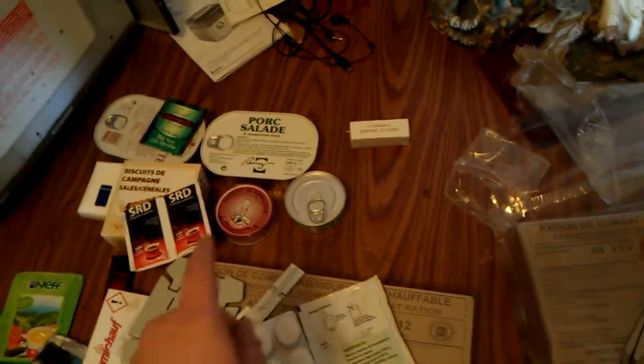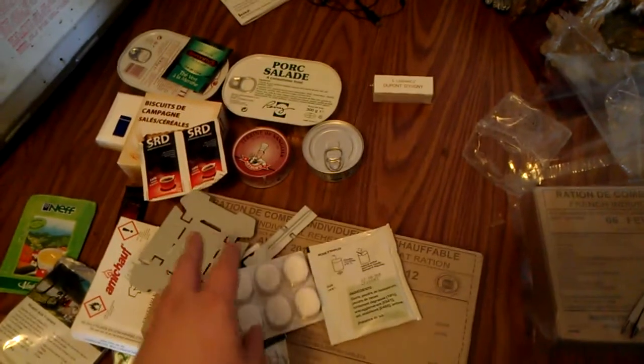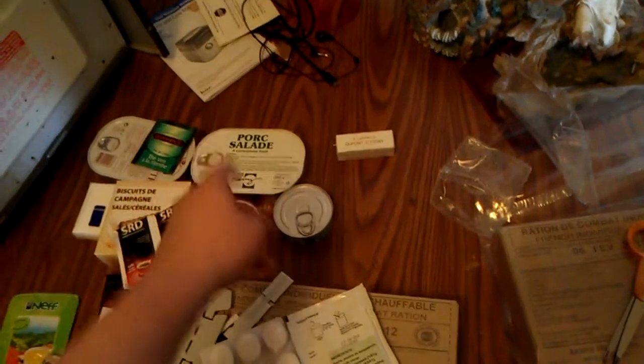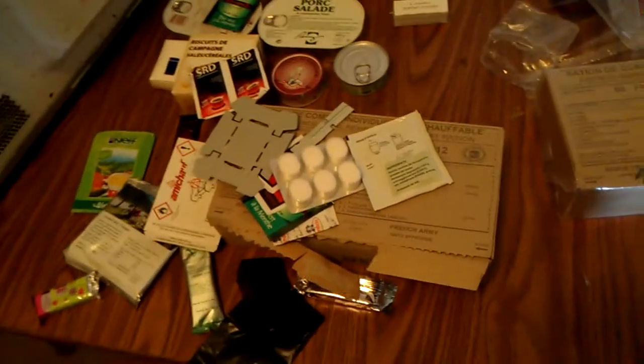Okay, so that's the potato and pork cheese French combat ration and the pork salad. It was supposed to be a beef salad, but it says pork salad on the box. So, okay. Now on to the next one.